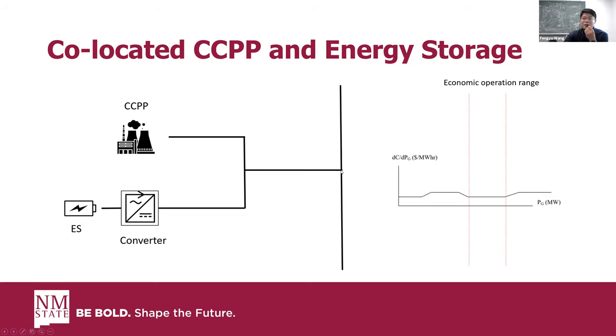So suppose this is the point of interconnection. The RTO does not care about where the power comes from. It can come from the combined cycle power plant, or from the energy storage. They care about how much power you give them. So I can use the energy storage to leverage the combined cycle nonconvex cost curve.